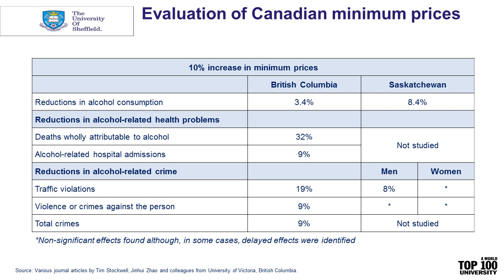So they estimate that a 10% increase in minimum prices would be associated with a 3.5% reduction in consumption in British Columbia and an 8.5% reduction in consumption in Saskatchewan province. In British Columbia, they also found that increases in minimum prices are associated with falls in deaths that are wholly caused by alcohol and also falls in hospital admissions. And again, crucially, these falls in hospital admissions were greater in the geographic areas which had lower incomes. So again, evidence here that minimum pricing is reducing health inequalities. The health benefits are bigger in lower income areas.